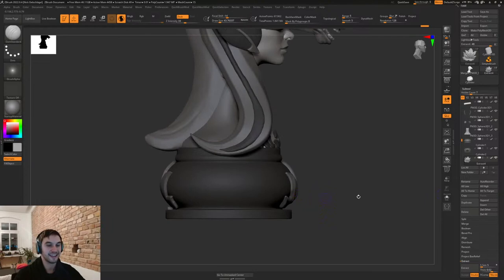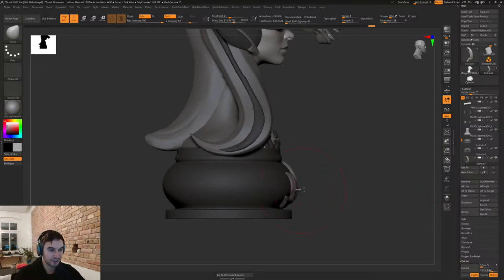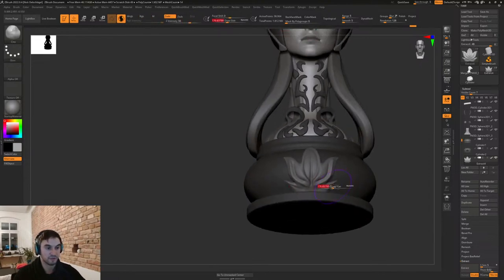Oh, whoops. Classic. Let's get rid of that. I think I actually extruded too much. This has become very, very thick, so let's just push it in a little bit. I don't like the shape here at the bottom, to be honest. Maybe we get rid of that entirely. I think we get rid of it. I'm not a big fan.